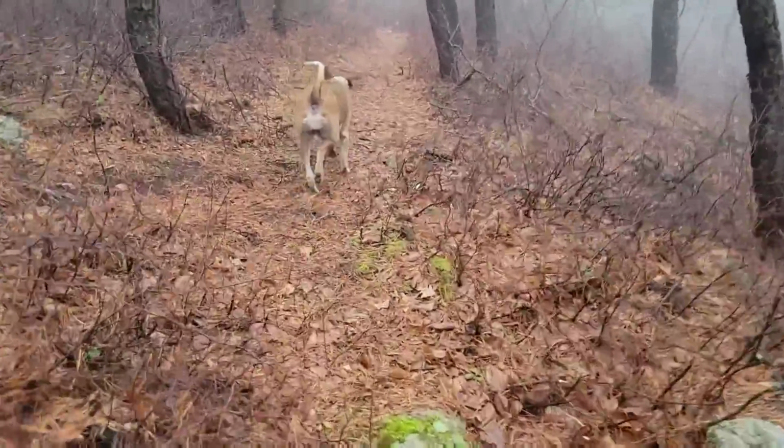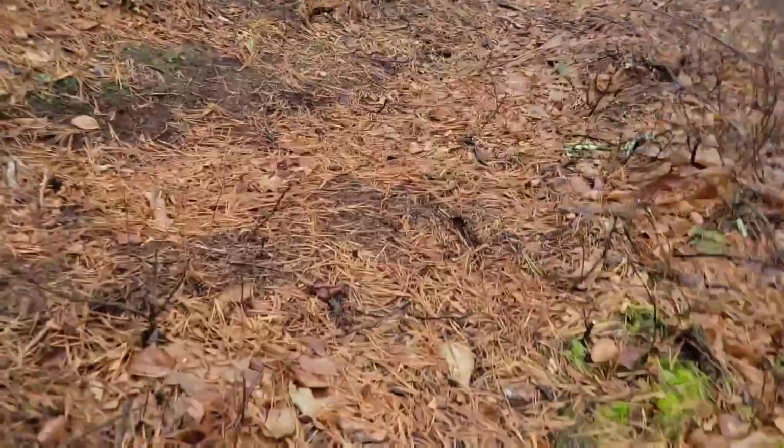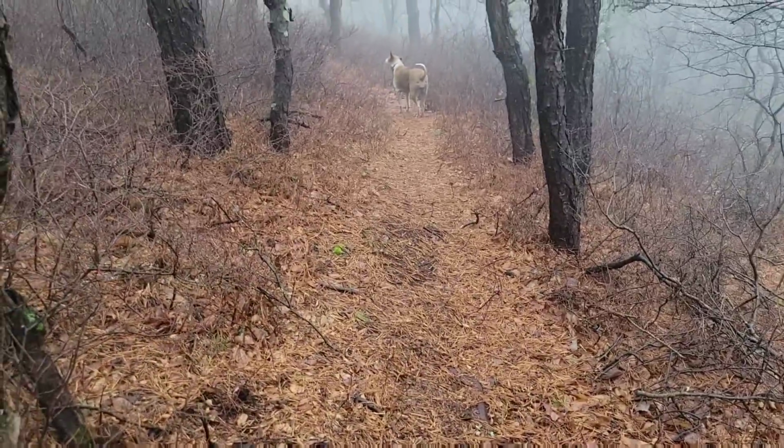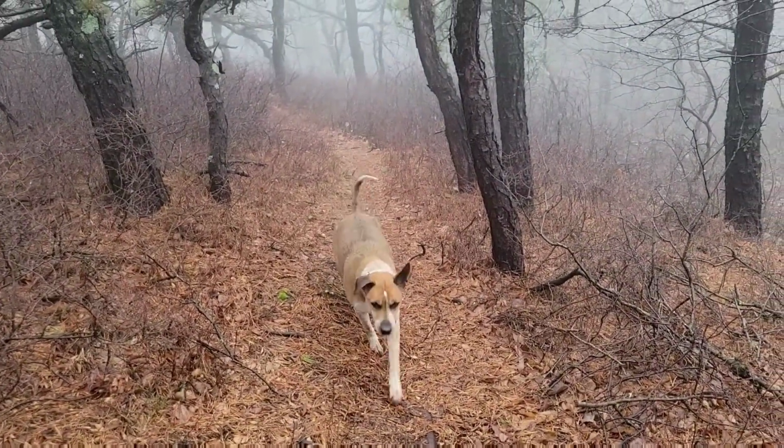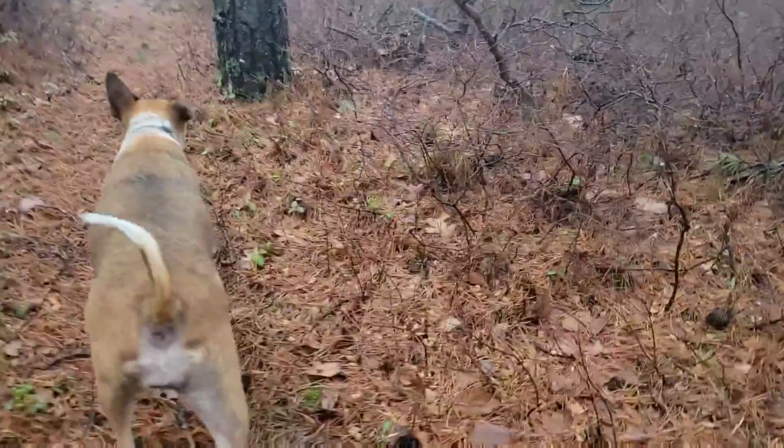Nope, that's the wrong way, Bailey. Well, come on. We got to go up this way. Hey, come on. Back here. This is the way. Let's go. Good girl. This way. There you go. Now you're going the right way.